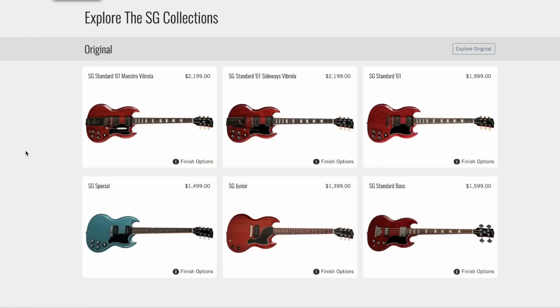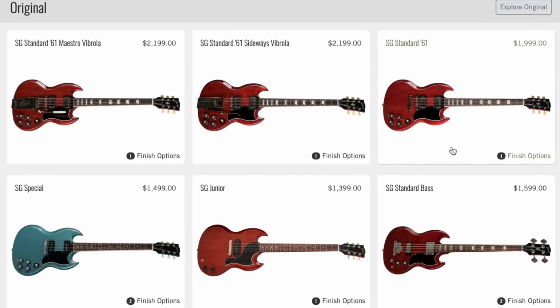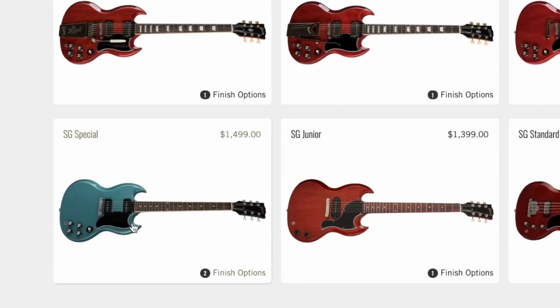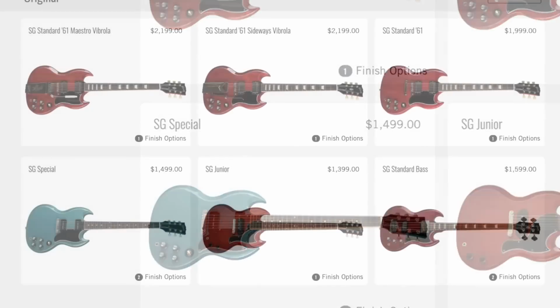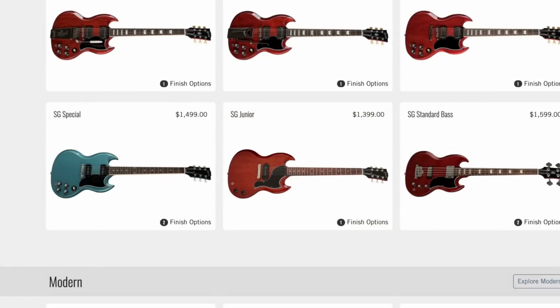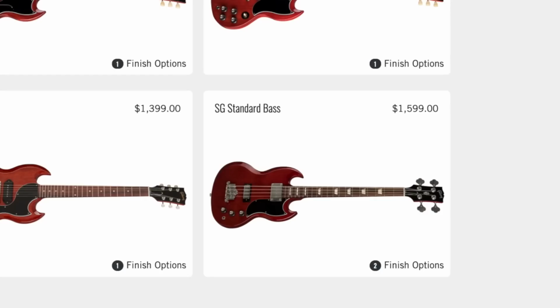But now let's move on to our SGs. I'm pretty familiar with the prices of these. Yep, those puppies are now $200 more expensive. So you used to be able to get these for $1,999. And then this one was $200 off if you didn't want the trim. Peculiarly enough, the SG Special has not changed price. Does that mean they're going to discontinue it? I sure hope not. Or maybe they're just going to change it up a little bit. The Juniors are $1,399 now, but that's how much they were to begin with. And the base at $1,499, that one went up $100.